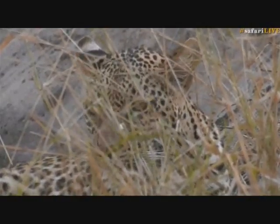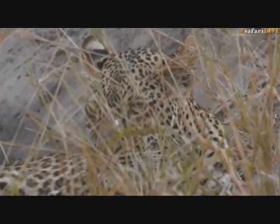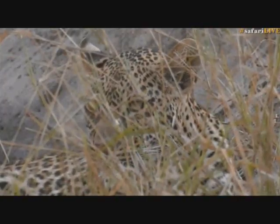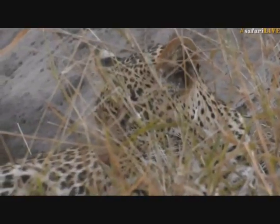The only other female that I've seen that is as effective and as efficient at hunting is Salahesh. She's the one in the west. She's an absolute beast when it comes to hunting. I don't know, she just seems to have that knack.